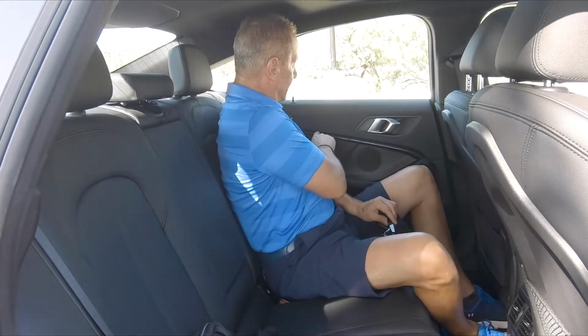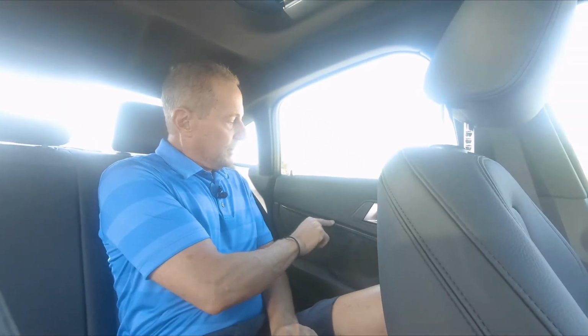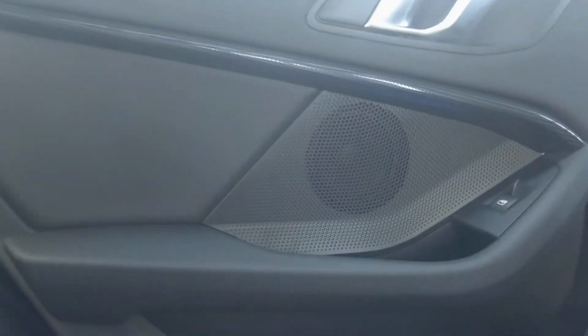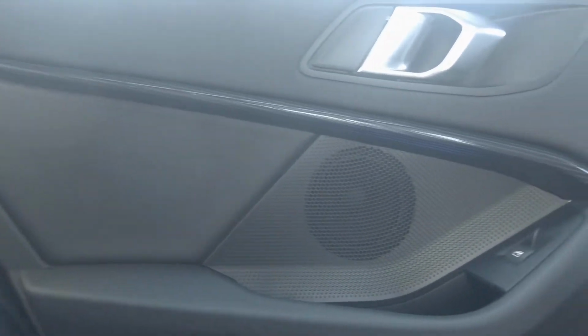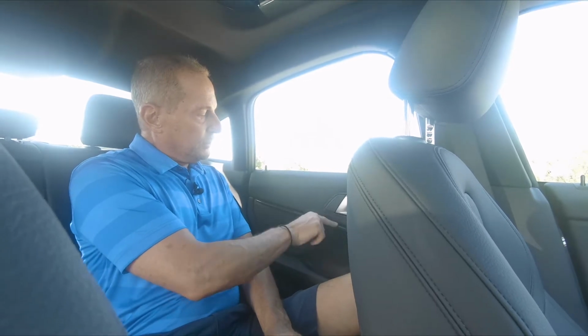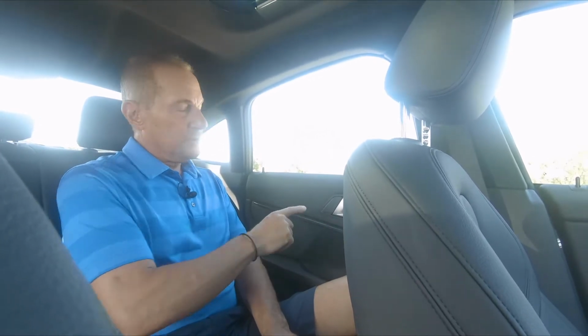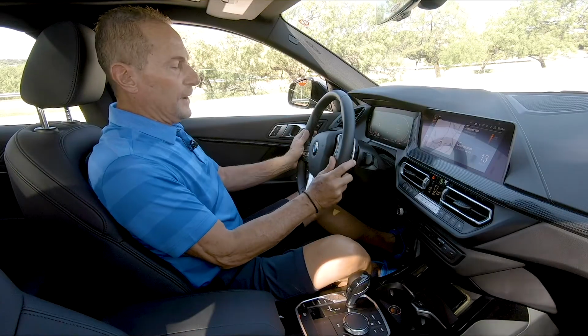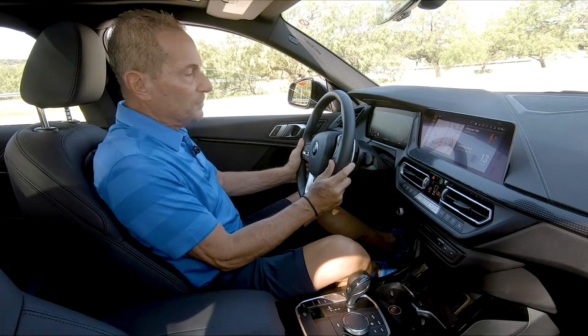I like this shiny type trim. It looks like carbon fiber, but it isn't. I think it's a nice look in the BMW line. And at night, there's ambient lighting, and these are nice blue tracers that come through here. Looks really, really cool. So there you go. That's the back seat. All right, the back seat was fine for what most people really need.